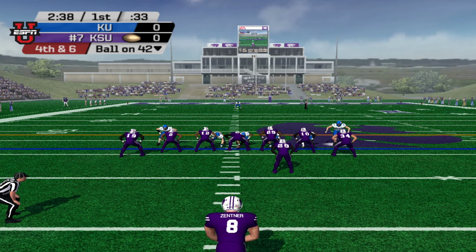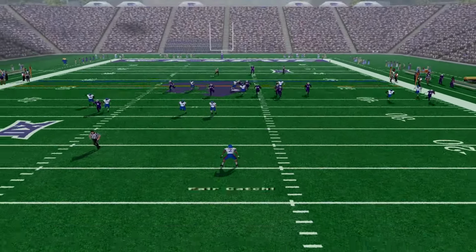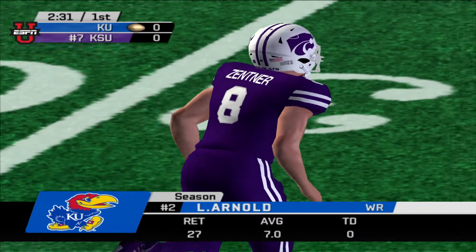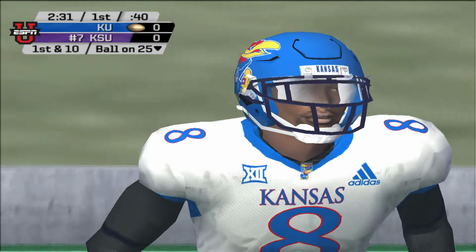Kansas State lining up the punt. Arnold back deep to return. Number 8 punts it, and it's a good one. Arnold signals for a fair catch. And it goes into the end zone, down for a touchback. And we'll get a chance to see if this offense can fare any better than their counterpart.